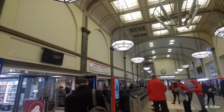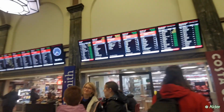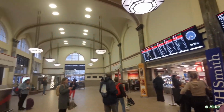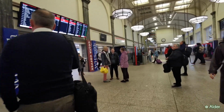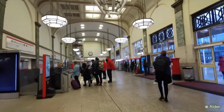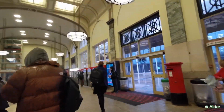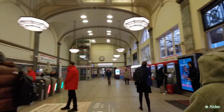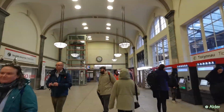Cardiff Central is a major station, as it serves one of the key capital cities. Despite this, I find that this grand concourse isn't as large as some would expect. Despite this, reaching capacity doesn't seem to be much of an issue at most times. There are a large number of ticket machines and a ticket office with information, and there are a couple of eateries including Costa, Pumpkin and WH Smith.